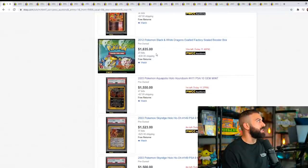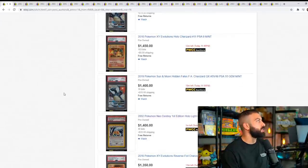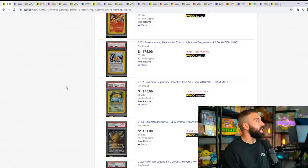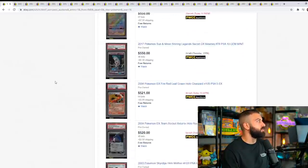And then we actually have a Dragon's Exalted from the Black and White era booster box. That's a cool set. And there's the Ho-Oh as well from Skyridge. There's actually two of them in a 9. Then, of course, the Shiny Charizards, which are like a staple from PWCC auctions. And, yeah, there's just so much stuff, guys. EX era stuff. Let me go through.